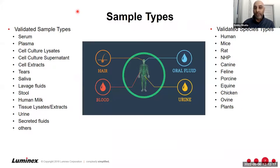So for you as a researcher, every project is unique. Everyone has different types of species, whether it's human, mice, rats, primates, or other types of animals. Regarding sample types: serum, plasma, cell culture supernatant, lysate homogenates, secreted fluids, and so forth. Our kits, our partner kits, and our beads that we're going to talk about work great with almost every sample type and almost every species type that you can imagine.